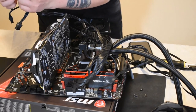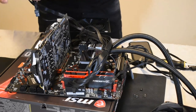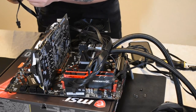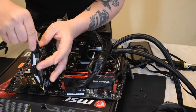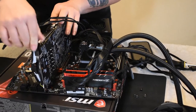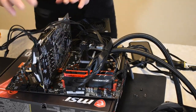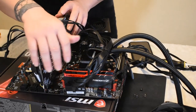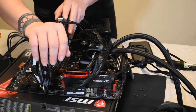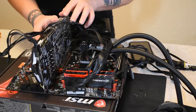The rat's nest, the whole mess situation won't come into play until after we get into the case and cable management. Usually it would just go right on in there, just like that. Be careful because some GPUs might be bigger than the board, so if you press on the edge of the GPU, it can pop it out of place. So be careful on that.